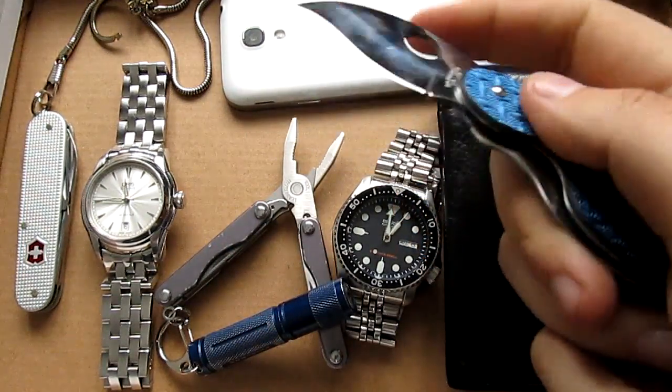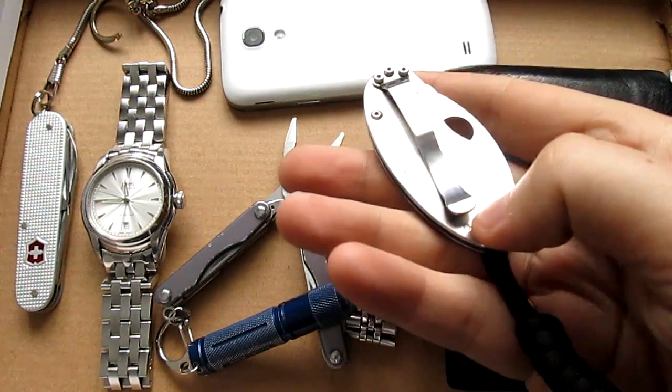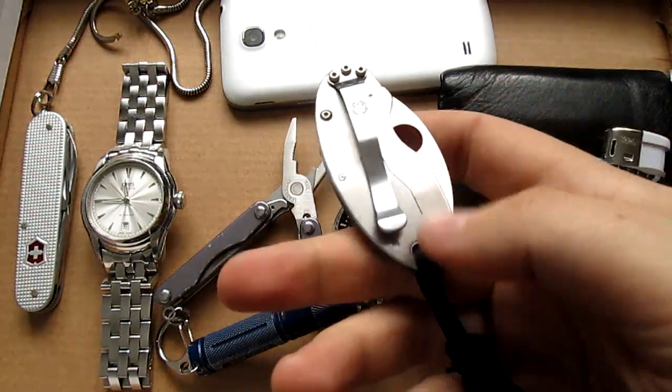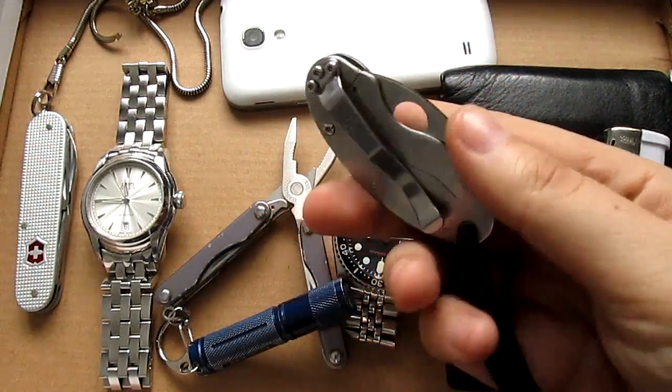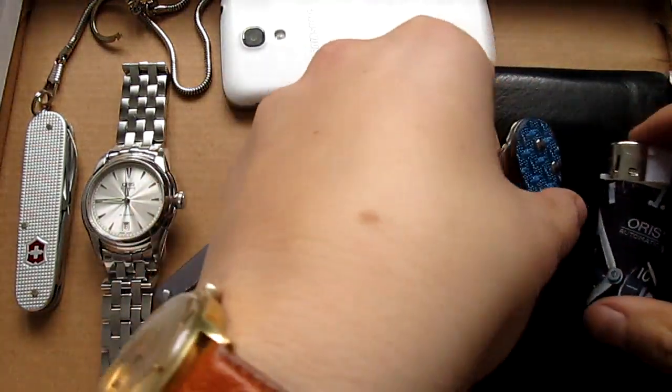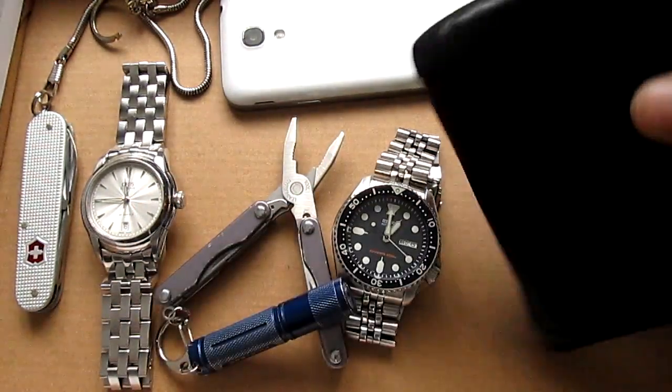And I also use it as a nice money clip. It can be used like that, but the lanyard gets in the way a little bit, but it's a great money clip. And speaking of money, under here is my wallet.